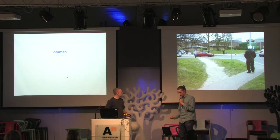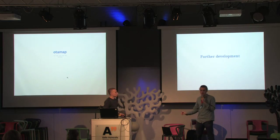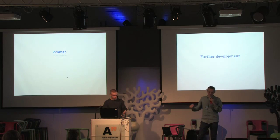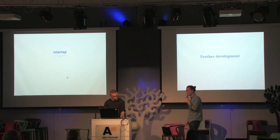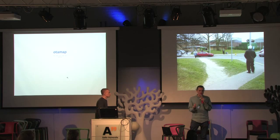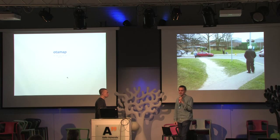Further development. Of course, we have things like accuracy. So how accurate does this have to be? Because people don't like to look around. They want to be accurate. You'd always take the shortest path, even if it's just a little bit shorter.